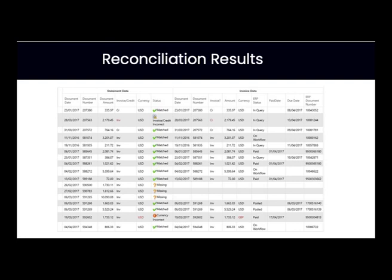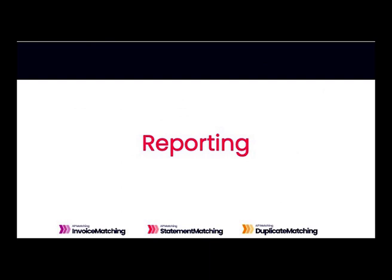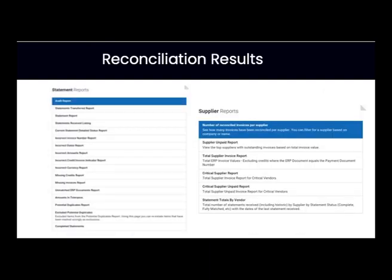So this is what the supplier sees. It's very similar to what you see on the accounts payable side, which I showed at the beginning. But you can also turn this off as well. Like the messaging, you can not allow them to submit messages. You can not allow them to submit statements. It's all configurable. Reporting, the one I'm going to just touch on is the critical supplier report.